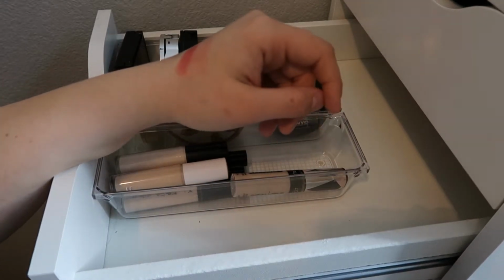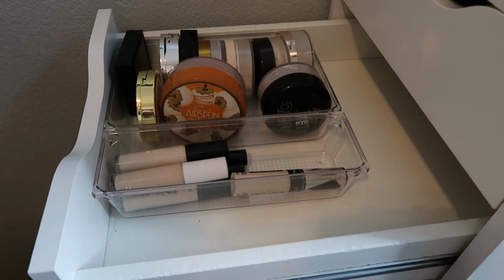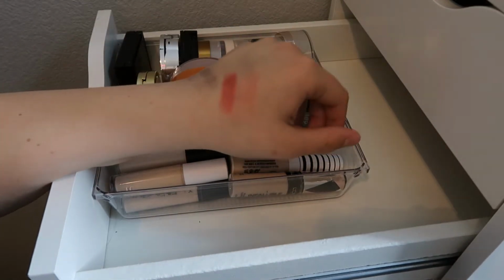We'll just shove it in there. Same with the CoverGirl. This is the True Blend Undercover in the shade Fair Porcelain. Again, another concealer that I really like.